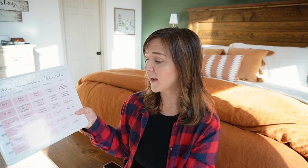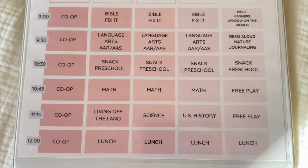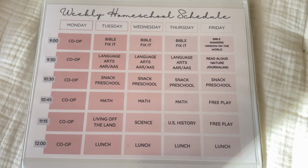After that is when we do our history or our science. We are doing Living Off the Land with Gather Round, and we're also doing U.S. History 3 with Gather Round. We do Living Off the Land on Tuesdays, U.S. History on Thursdays, and then science on Wednesday. We're doing The Good and the Beautiful Birds. We're still on that one. It's been taking us a while to get through because we've been doing it very slowly.